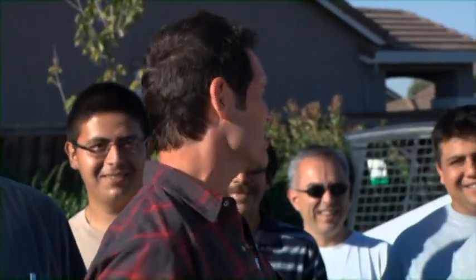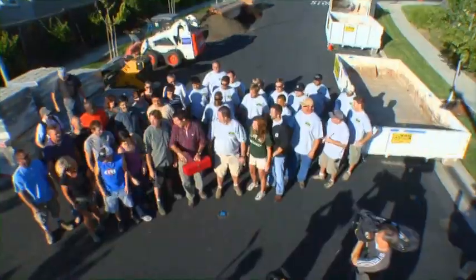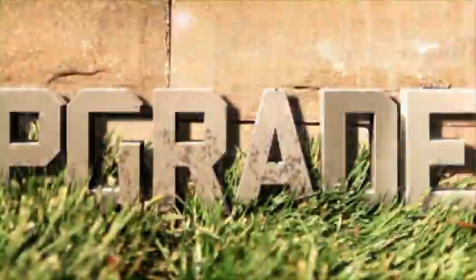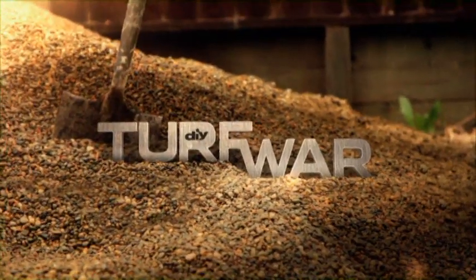Are you all ready for a turf war? Yeah! Then what are you standing around for? Go, get it! Let's go! Two very ugly neighboring yards. Two teams of homeowners and contractors. Two massive landscape upgrades in just 2 short days. And in the end, one winner. I'm Jay Baker. This is a DIY turf war.